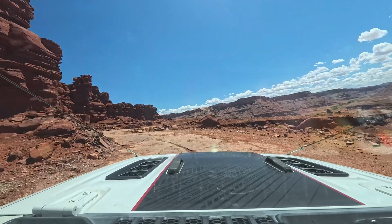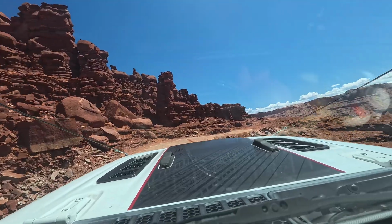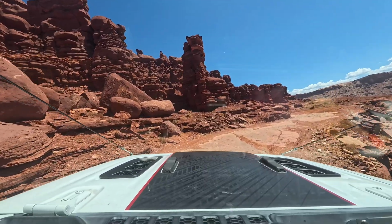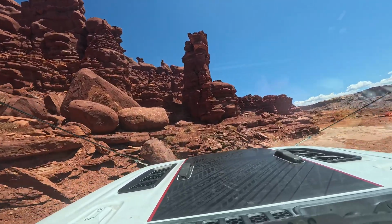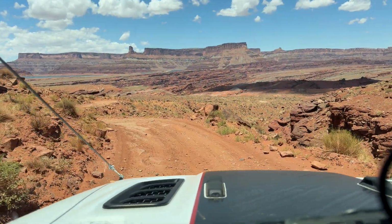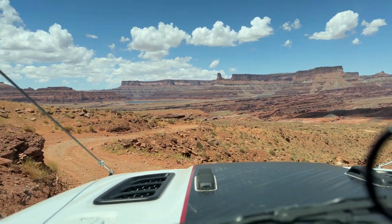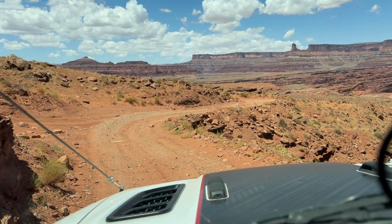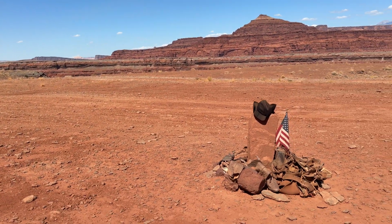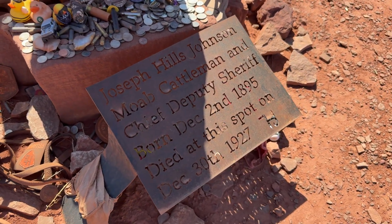Descending from Hurrah Pass, the landscape starts to change again. The views from this road really are epic. And there, next to the Colorado River, is a memorial to Chief Deputy Sheriff Joseph Hills Johnson.